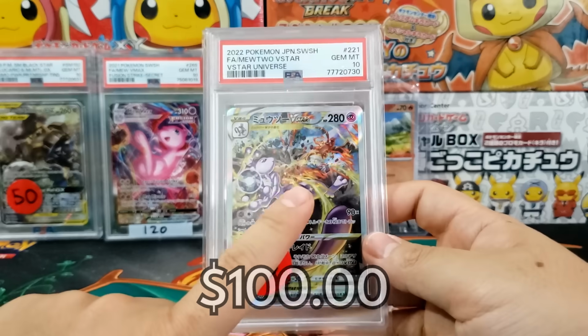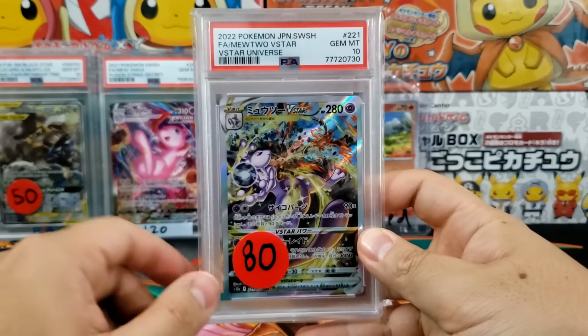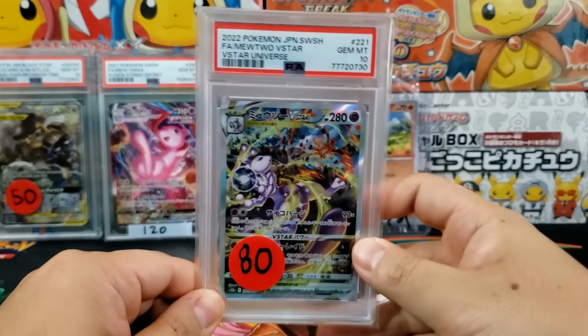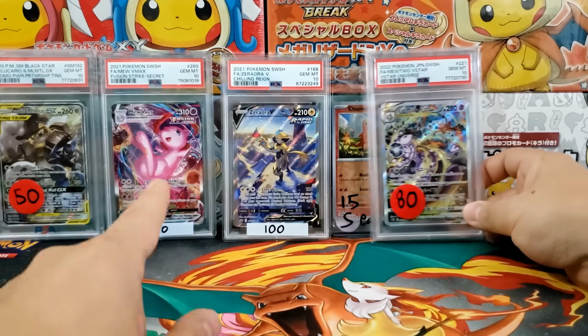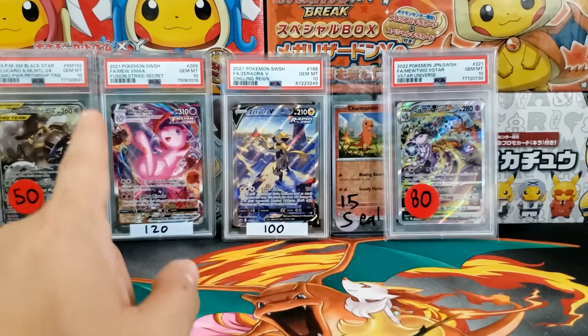And I do have the Charizard V-Star from V-Star Universe, and this was just the counterpart copy that I was missing from my collection. So there you go, $100 for 2 great cards. Absolute steal in my personal opinion, completely underrated.